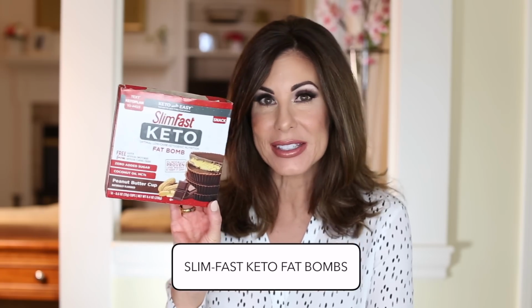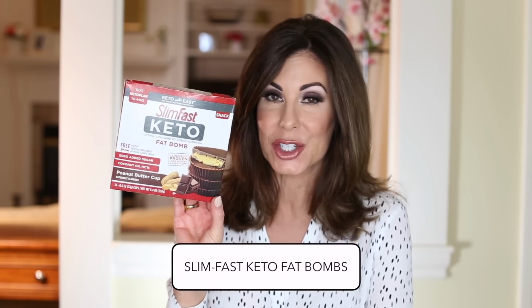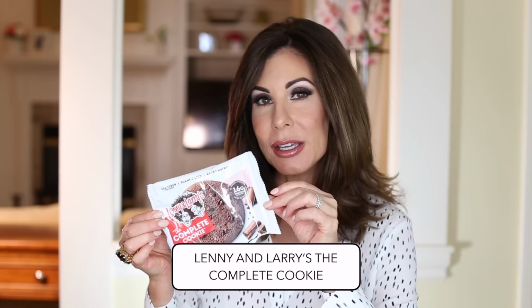So I've been just trying out some goodies throughout the month, and I've had a lot of help with other people trying them as well. We have the Slim Fast Keto Fat Bombs. These are super delicious. If you love a Reese's peanut butter cup, these are going to be super great. So it's better than the alternative. If anyone wants to hack it up, first of all, don't worry about what other people do is always my thing, because that's generally your own problem if you're worried about everyone else, but it's better than the alternative, right?